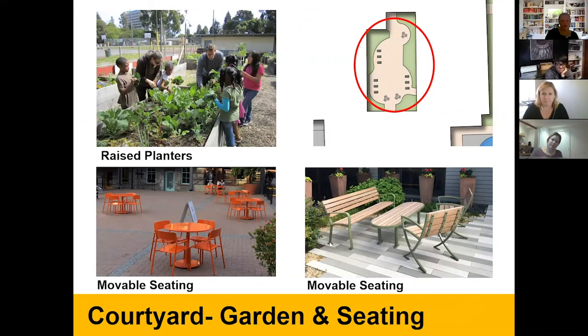So we do have a few raised planter beds to help nourish and grow that food, but also some more activities for the kids, and then some seating. As you'll see, this is a completely enclosed space that classrooms look out onto. So just some extra areas for kids to relax and hang out in.